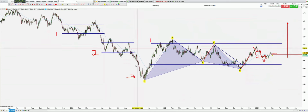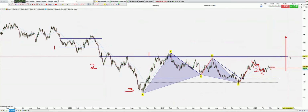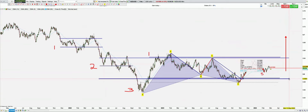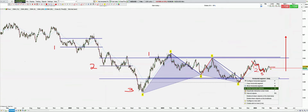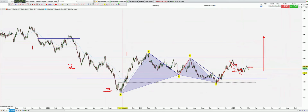So we have NZD USD. Now, I am just adjusting this, excuse me. So I believe this is going to be selling off, and the reason I believe that is because of where we are in the market cycle, which I will try and demonstrate to you. So what I am observing is this is 2 and we're to expect 3. I think this is coming down.